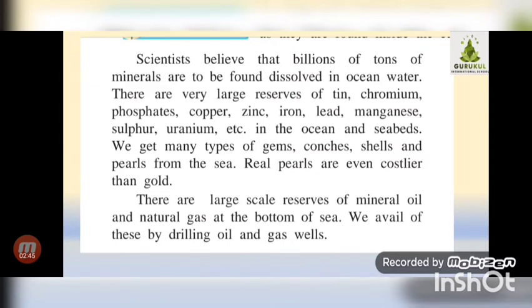Now we have learned in the last topics the concept of minerals and ores, and you know that they all are important for the extraction of metals, and mostly these minerals are found in the ocean. That is what we can extract from the oceans. So billions of tons of minerals are dissolved in the ocean water.